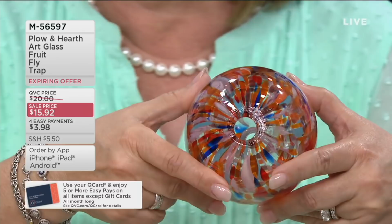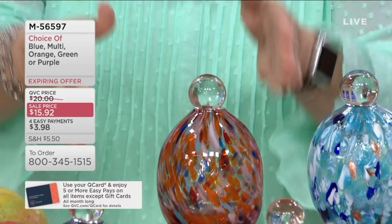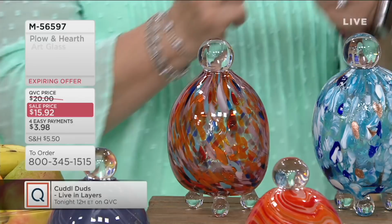You can see my shirt. There we go. You can see my shirt through there. Yep. There's a hole at the top, and then there's a hole at the bottom. You're going to fill it, put about a tablespoon in here, put the stopper back on, put it on your counter, then the fruit flies are going to be drawn up into the bottom of this, and they can't get out. So here is the animation.